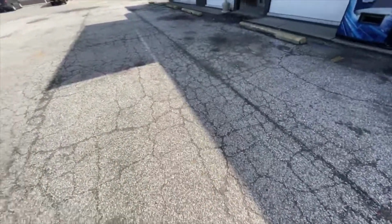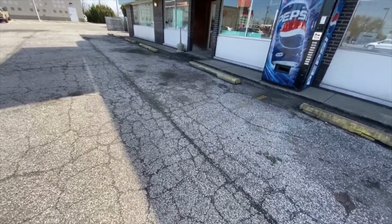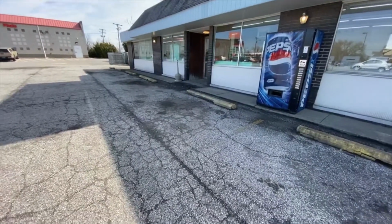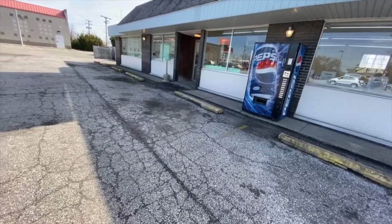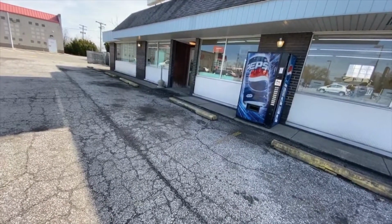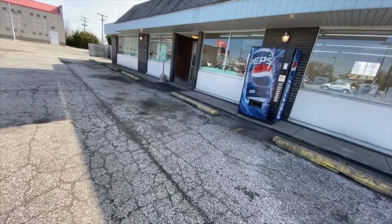Guy peeking through the window there. I have my screen so it's good. See the screen. I'd love if you did that again. I see him there. Stand here awkwardly, see if he looks around again. And there he is again.